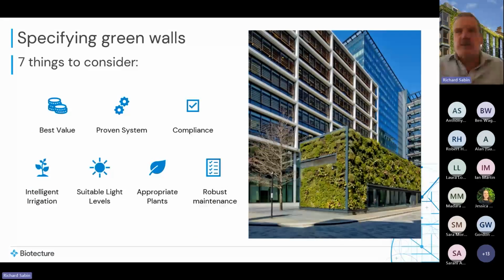So when we come to consider specifying green walls, we think at BioTecture there are 7 things that need to be considered when we're starting to specify green walls. And I'm going to run through these in turn. I'm going to talk about them in a bit more detail, but what we're looking for here is best value. So I'm coming back again to what does the client want? What values is the client looking for? And what other values can we bring because we're offering a holistic solution?